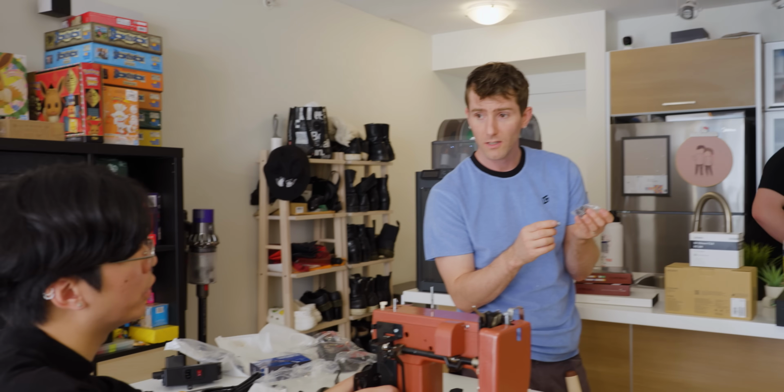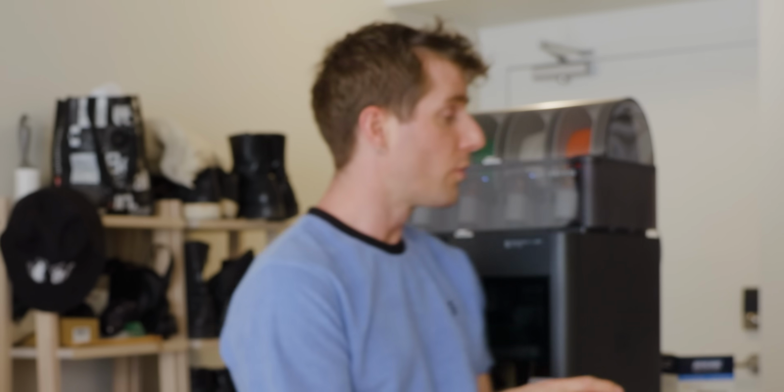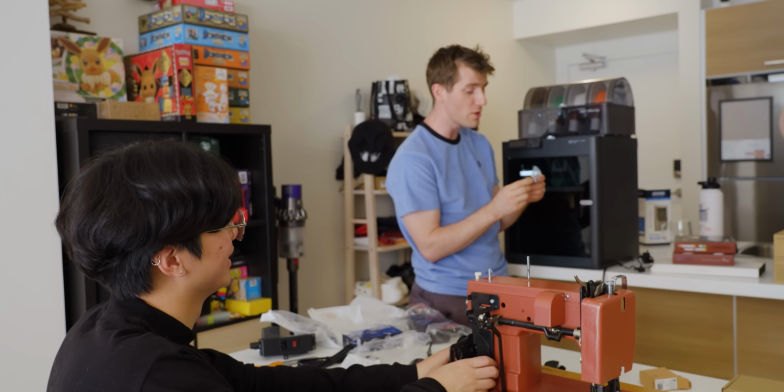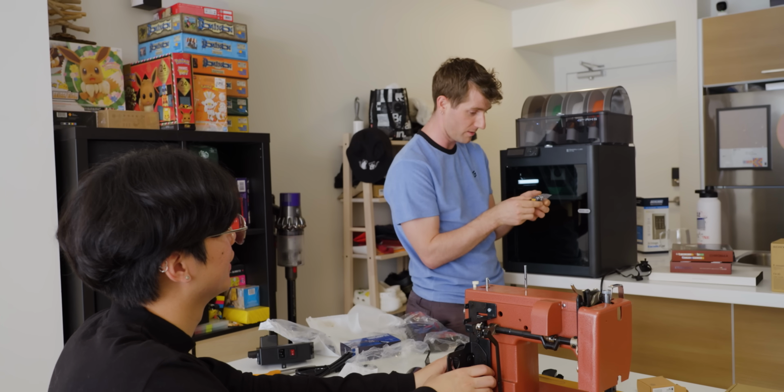Here we go. You ordered 0.2 and 0.4 in hardened steel? 0.2 only came in stainless. So that is your 0.2 stainless. So that would explain the extrusion issues. I didn't know that we had different diameters on order here.